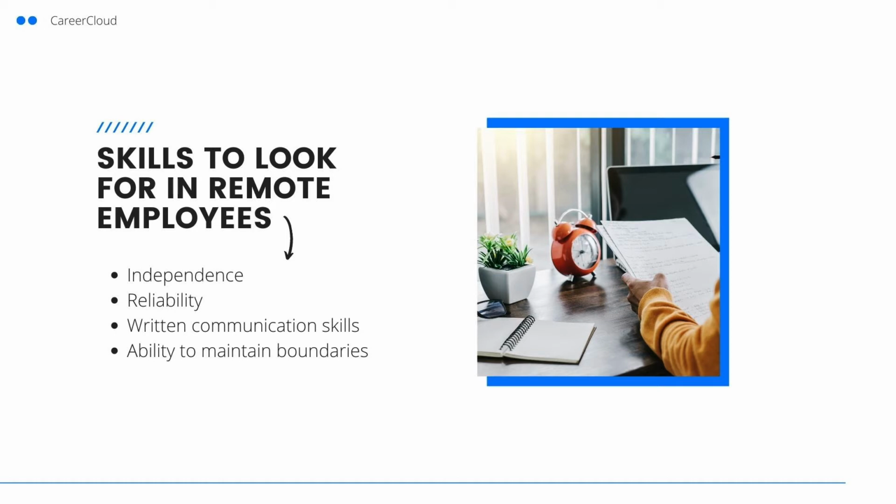Number two, reliability. You'll have to trust that your employee is working every day and not merely watching Netflix while moving around the house to fool your monitoring software. As a side note, if you feel you need to monitor your employees' keystrokes, you're not ready to have remote employees. Number three, written communication skills. And number four, the ability to maintain boundaries.